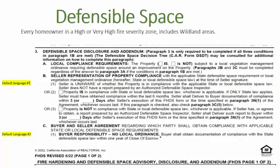Or 3, this is a box your seller will check if they're willing to get CAL FIRE out there to do the inspection. Nowhere in this box does it say that they will do what's necessary. It doesn't say they'll trim all the trees and bring it into compliance. It just says, I'll get CAL FIRE out here and I'll get the inspection for you. Here's a little caveat on that. Once you have the local or the state inspector out, you've opened up Pandora's box. And now they're going to check.